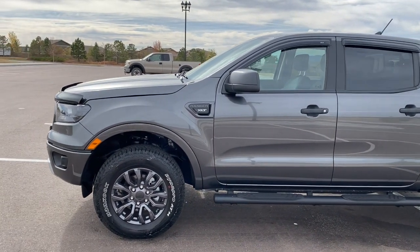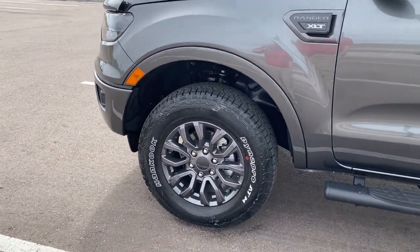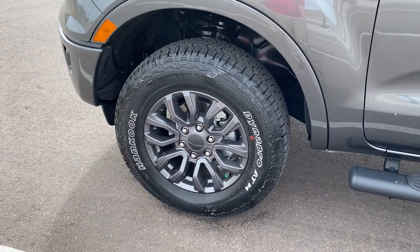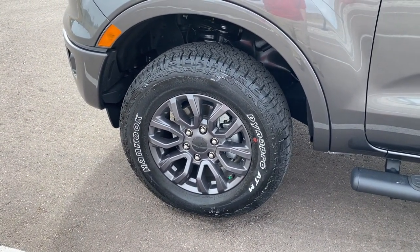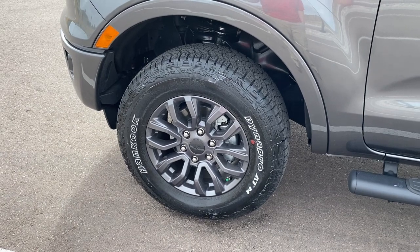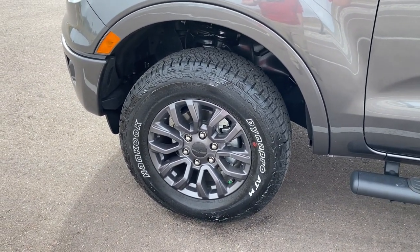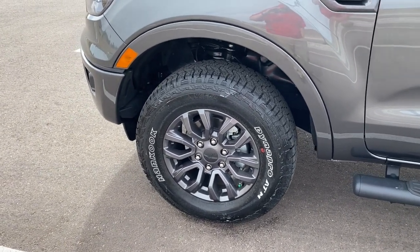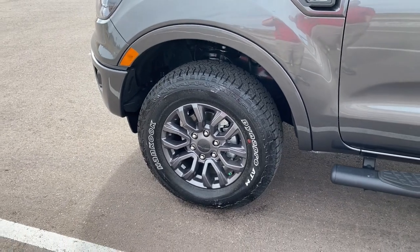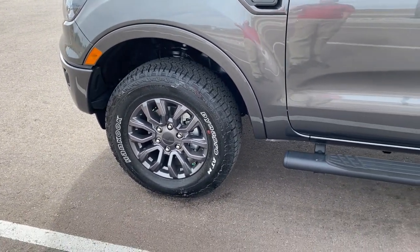Want to look at a few things with you guys, see what you like. First up, it came with this sports appearance package, which came with these special graphite wheels, and these tires come with the FX4 package, which are Hankook Dynapros, a tire I really like, except it has an ATM version, which is not quite all-terrain, it's more all-season. But when these wear out, I'll probably get some Dynapro AT2s.